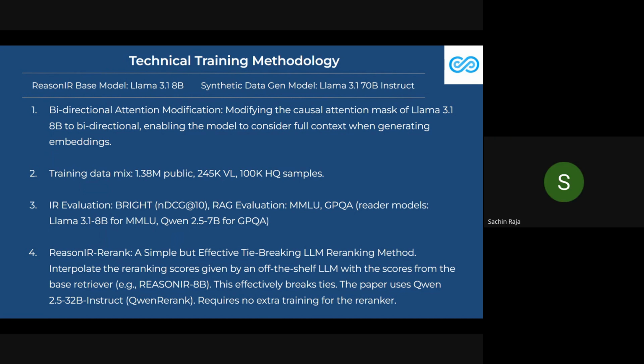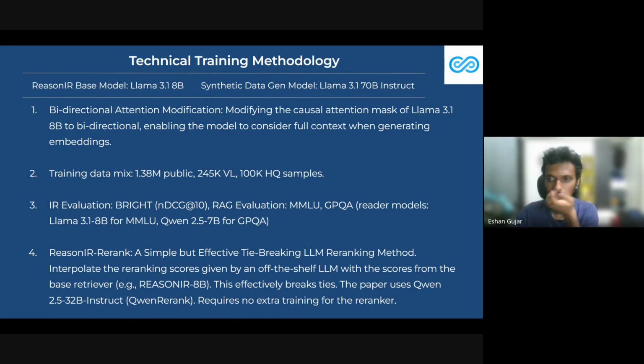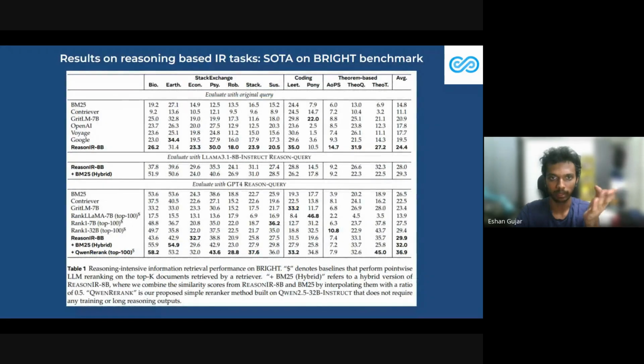Quick question, guys. Does this data belong to some specific domain like science, math questions, or code? I'm just checking. You'll probably see it in the data. It is more relevant to the scientific domains. You'll see it in the BRIGHT benchmark as well.